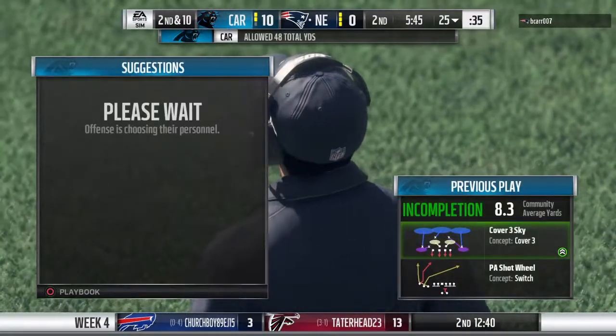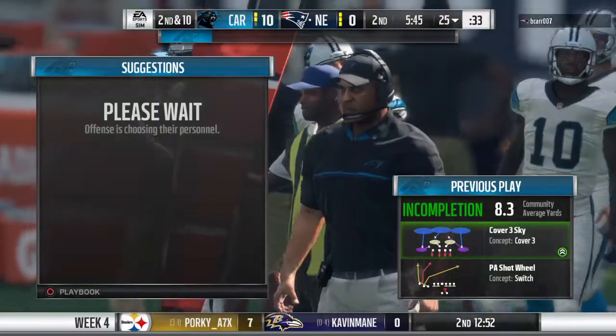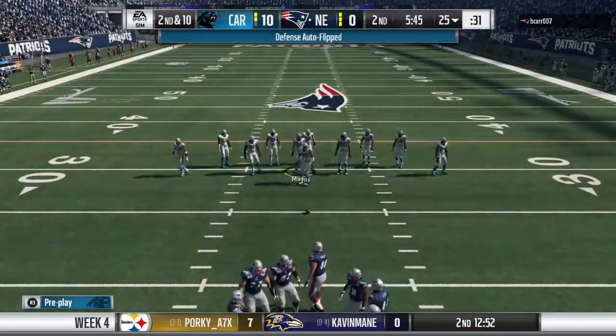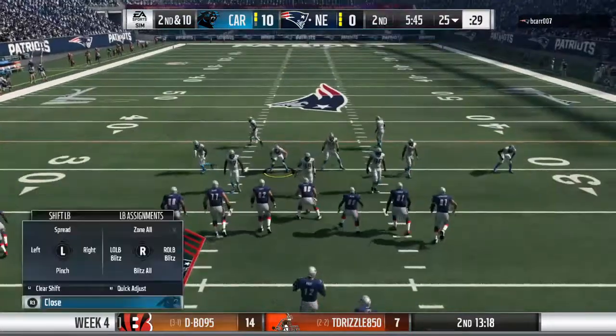There's nothing like pressure to affect the accuracy and the timing of a guy trying to throw the football. And on that play, they ended up flushing him to his left, contacted him as he's trying to throw the football, and that led to the incompletion.